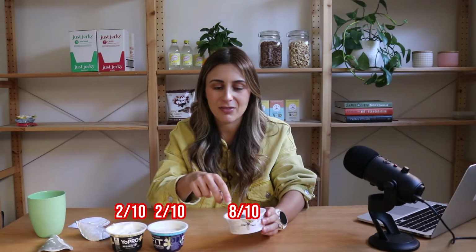I'm going to rate it. It's going to be terrible. 2 out of 10. They're the same, 2 out of 10. These guys, because they're winning on so many more fronts, I reckon I give 8 out of 10. They get an extra point.